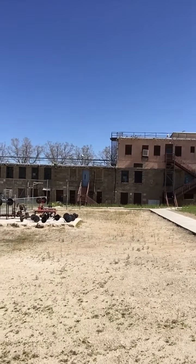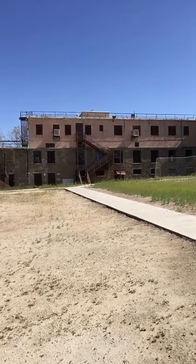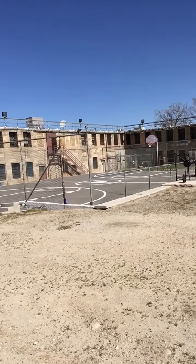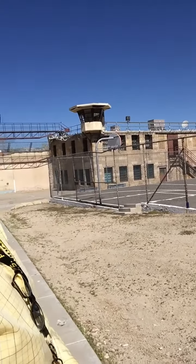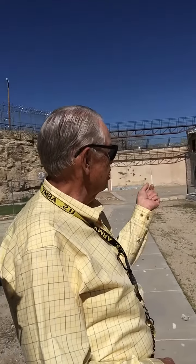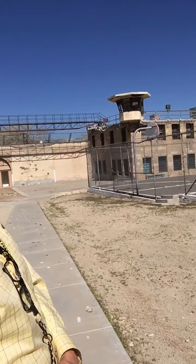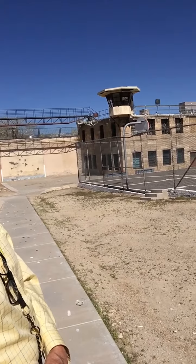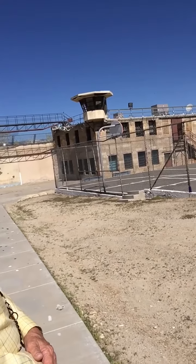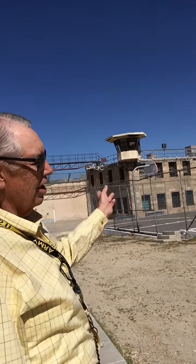That was kind of the final configuration of what you see today. In the 1970s, we had a very simple basketball court. In the early 90s, they filmed the movie An Innocent Man here. Tom Selleck donated the money to build this basketball court. They just redid the lines late last year when we filmed another movie here, Mustang.